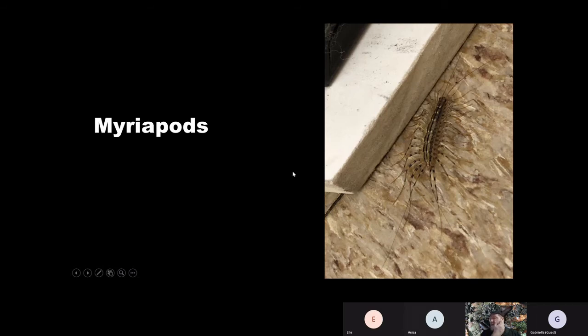I know a lot of people don't like seeing them in their house, but if you've got these guys in your house, they're eating spiders, they're eating roaches, they're eating other insects that you don't want in your house. So as uncomfortable as it can be sometimes to know these guys are in there, they're actually really helping you out, and they don't tend to bother you at all. If they see you, they're going to go the other way. So they can be a really helpful critter to have in your house.